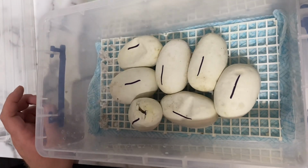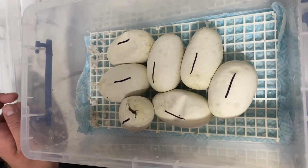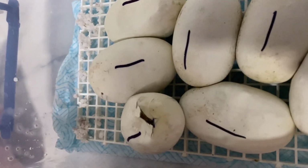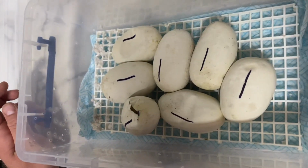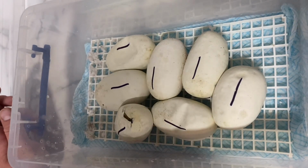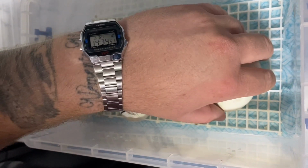So this is clutch 2, the Mojave GHI Hypo Het Clown to the Clown. One's pipped already. It's day 55, so we're right on time. I have already seen from the one that's pipped, I'm fairly sure that's a Clown. But we're going to cut the others and see what we got.